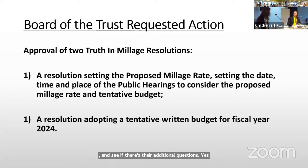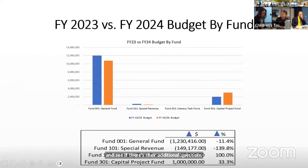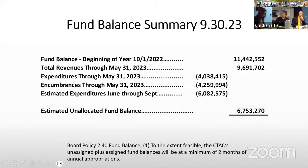That's one question. Yes, sir. Two slides back, the one where you had the encumbrances and expenditures. No, you went past it. Go forward to... there you go. Okay, thank you. It says encumbrances through May 31st, 2023.